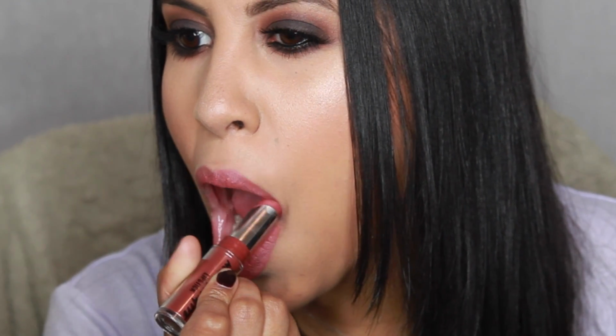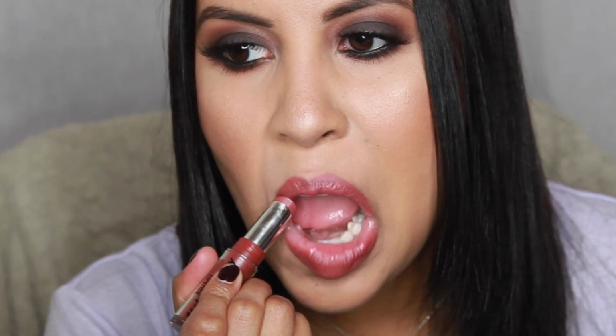And this is a really, really pigmented color. It's tricky to put on because the actual stick is very stiff. The texture of the lipstick is pretty stiff, so it's not as creamy. It doesn't blend as well, but when you put it on, it stays on for a very long time. That's why I like these Jordana ones a lot. So if you can find your perfect color, they have a ton of nude colors in their collection.